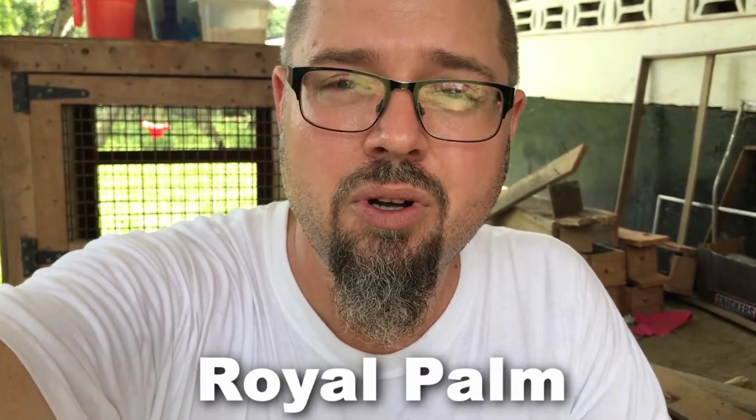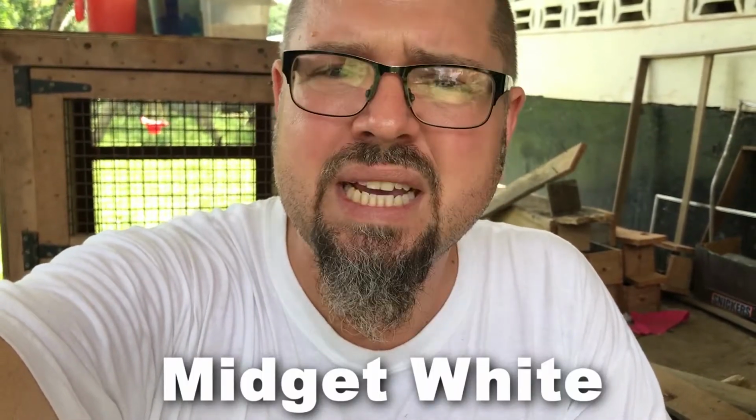But the important thing is we have turkey chicks. Okay, so the mix is bronze-breasted, royal palm, and I think it was called miniature white. Anyway, those are the mix of the heritage breeds of these chicks. And so I just wanted to share, they're doing really good.